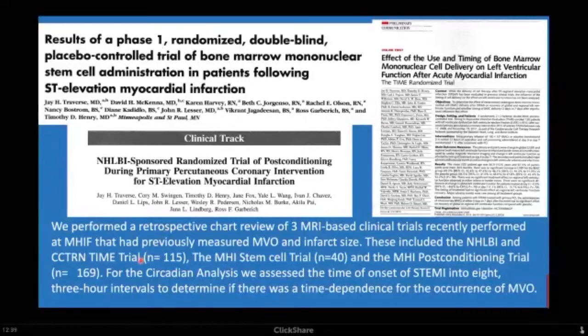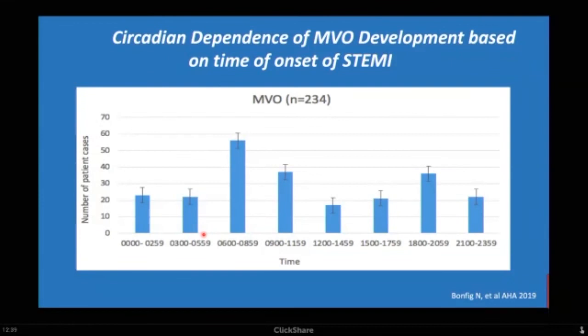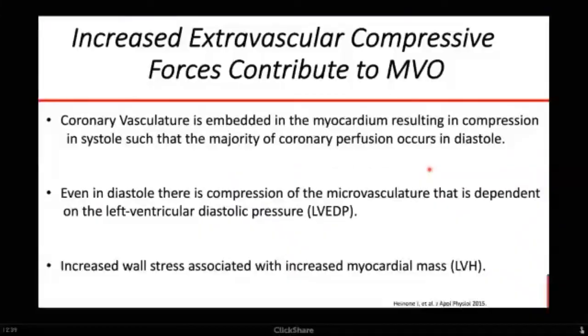And so what Nicole did was we had a total of about 300 patients that had measurements of infarct size and MVO. We measured the MVO based on what time the patients had infarcts, and we broke these down into eight 3-hour intervals. What she found was that there was a significant increase in MVO in the time period between 6 a.m. and 9 a.m., with a secondary peak later in the day between 6 and 9 p.m. So this is something that we're hopefully going to dive into a little deeper to see if there really is a circadian basis for MVO.